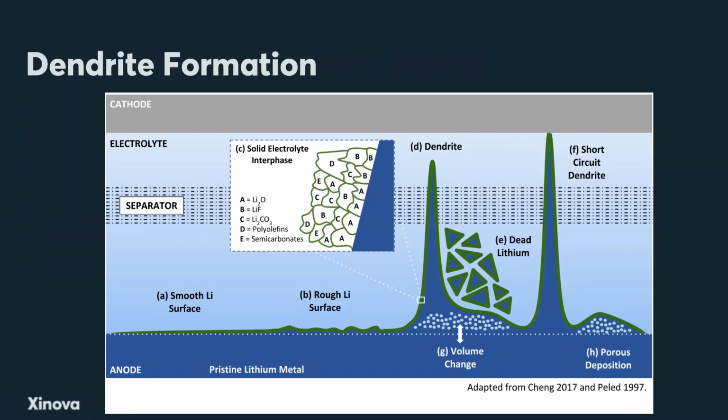But the bigger problem is that if this dendrite formation, the peak, hits the cathode, this will be a catastrophe because the dendrite touches the cathode and it becomes a short circuit. This is where the main safety issue comes in, and we have to avoid that.